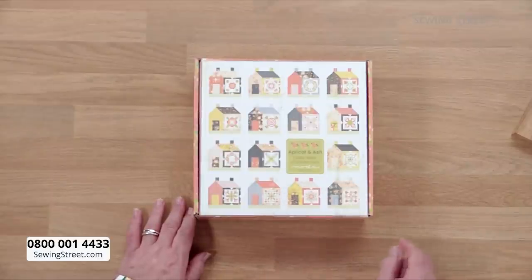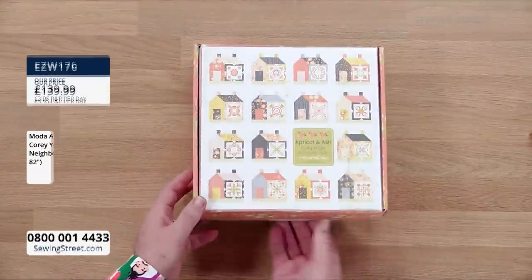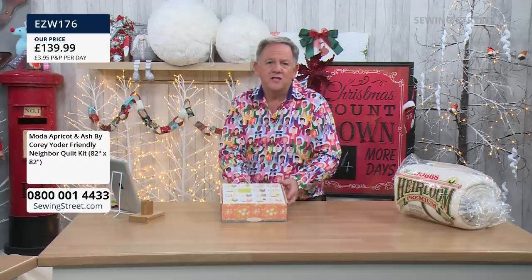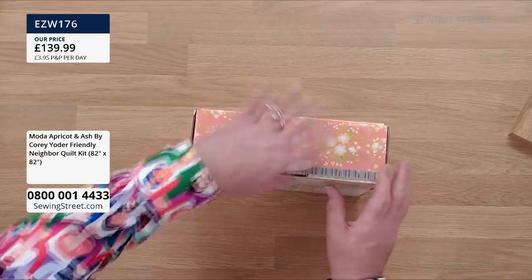It's called Apricot and Ash, and it comes in a box like this. This is how it'll come to your house. Right, look, I'm going to open it. Oh, there you go. $139.99 is your price. Hang on, I don't want to rip the box.